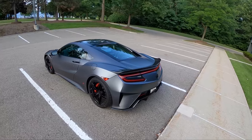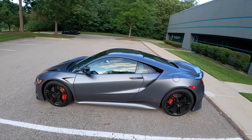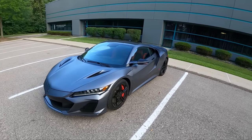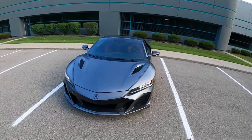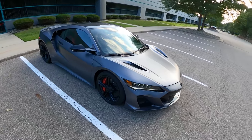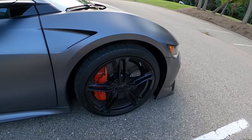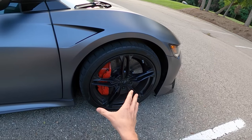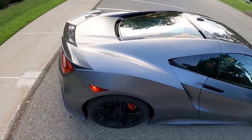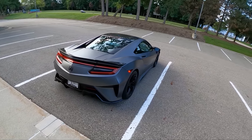This NSX is painted in Gotham gray matte metallic, an absolutely stunning color in person. It's a $6,000 option, and probably worth it if you're already spending this much on a car. You can see we've got a revised front end here. Slightly wider track in the front with slightly lower offset wheels. About half an inch wider in the front and about 0.8 inches wider in the rear. It gives us a much more aggressive stance. We're on a set of very aggressive Pirelli P Zero tires.